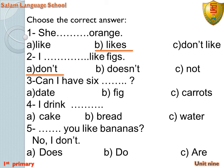Number three. Can I have six space? Date, fig, carrots. Yes, letter C. Can I have six carrots? Number four. I drink space. Cake, bread, water. Perfect. Letter C. I drink water.